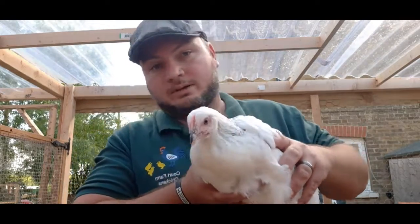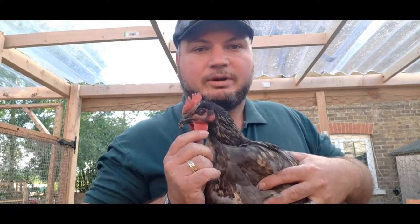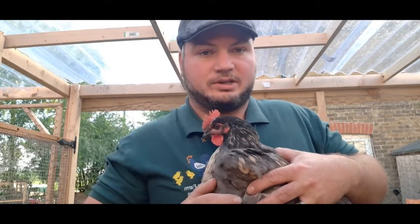So, hens, now we'll get the cockerel. So, you've got the comb, very pronounced wattle there. Its colouring, even though it's bigger, it's also darker. You've got a dark red.